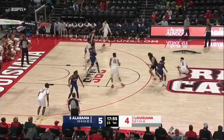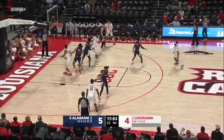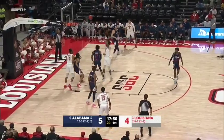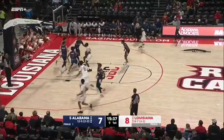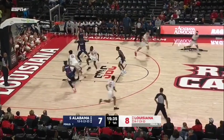Down. Good closeout that time by Greg Williams Jr. as he gets his hand up without fouling. Makes it a tough shot and he misses. Jordan Brown with the lefty. The job at South Alabama.